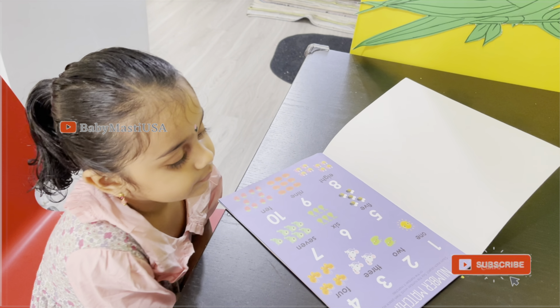This is so little. Put it here. Four. Stick it here. Now take five. Stick it there. Now take six. Six. Stick it here. Okay. Now what should you do? Should stick it? Seven. Come on. Where should you keep four? Very good job. Next.